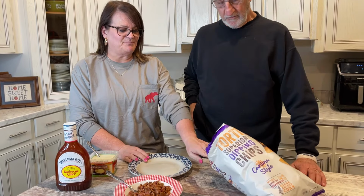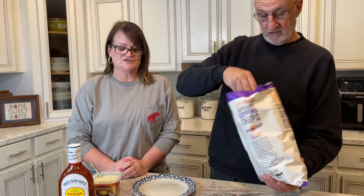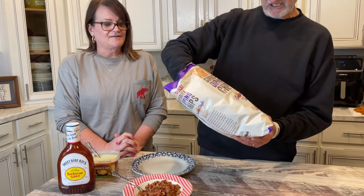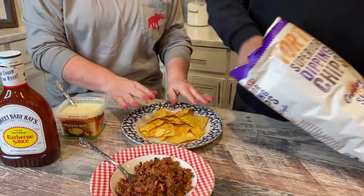So Granddaddy, put us some tortilla chips. Zach loves barbecue nachos. So cantina style chips. If you've never had these, they're pretty good. All right, that's probably a good base.